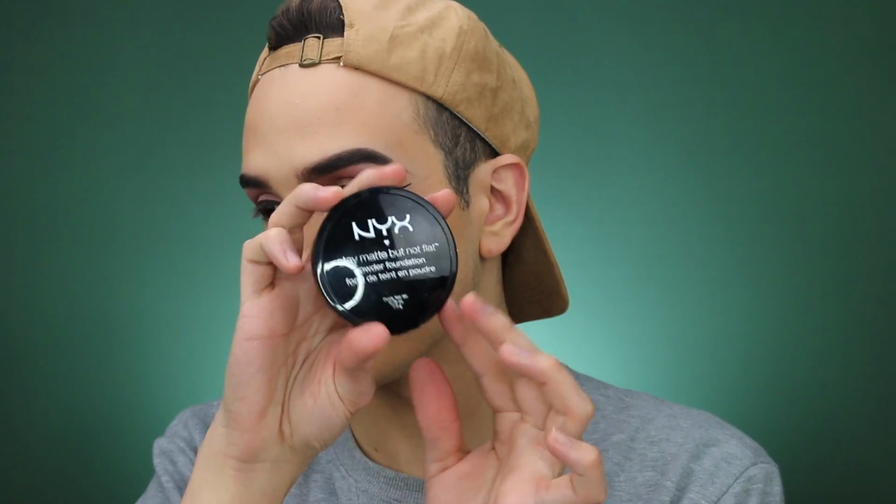Okay, so now I'm just gonna dust away any of this powder. I'm gonna go back in with another powder. I'm gonna take the NYX Stay Matte But Not Flat Powder Foundation in medium beige, and take a smaller fluffy brush, and I'm gonna use this just to clean up under the eye a little bit. I'm gonna go in with Ice Cold for my inner contours.